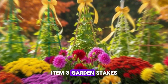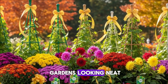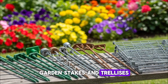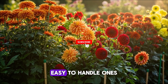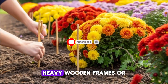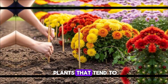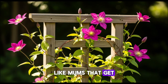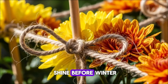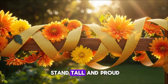Item 3. Garden stakes and trellises. Now let's talk about something that keeps our gardens looking neat and adds just a touch of elegance. Garden stakes and trellises. Dollar Tree carries lightweight, easy-to-handle ones that are perfect for seniors because you don't need to wrestle with big, heavy wooden frames or bend down for long hours. Think about those fall plants that tend to flop over, like mums that get too top-heavy, or even your late-blooming flowers that still want to shine before winter. A simple stake or trellis can give them the support they need to stand tall and proud.